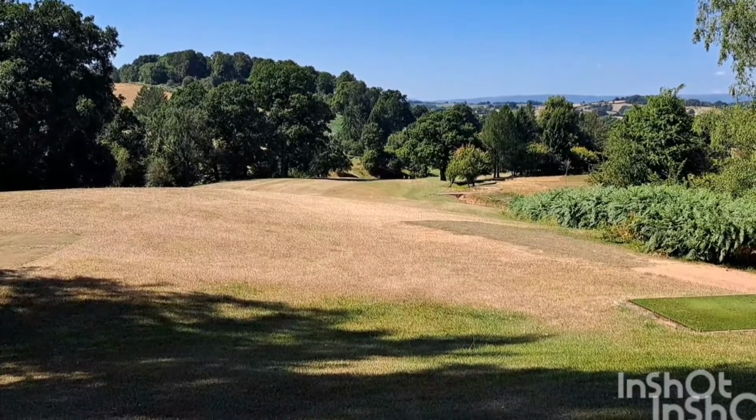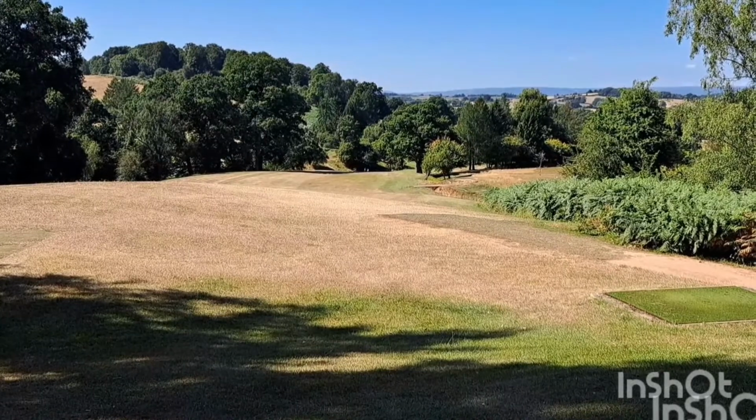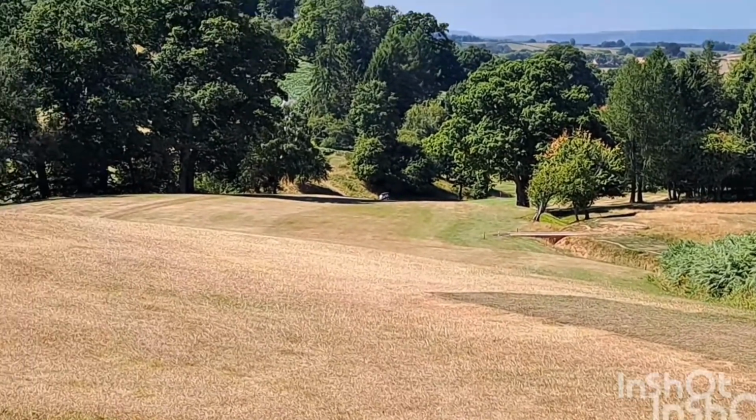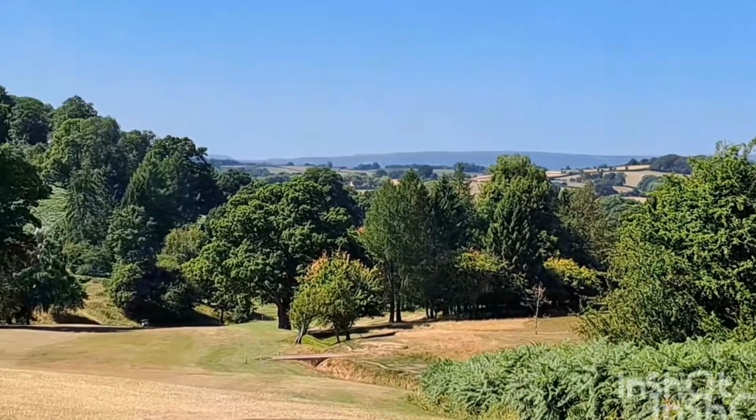11th at the Rolls of Monmouth, 304 yards. All the way downhill, green's on the right hand side there. There's a red flag just below that tree on the right hand side. It's all the way down. Looks across the Welsh countryside there.